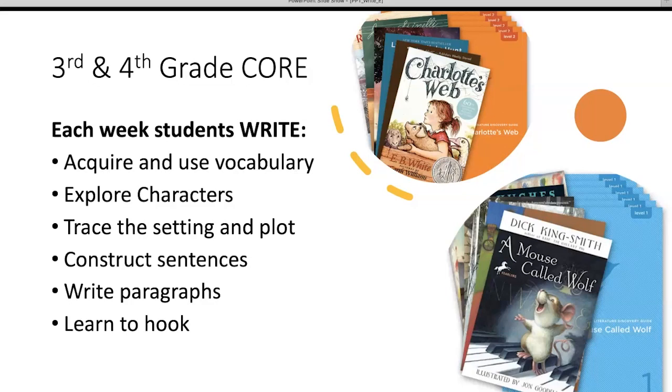So what we want to talk about today is what happens with writing when students journal over time through their way through these great stories. Each week the students will acquire new words and use vocabulary from the story in new ways. They will explore characters. How do they reach out, grab for our hand, and help us to journey through these stories? And how do the characters grow and change and transform as they are navigating life within the story? The students are going to trace the setting and the plot. They're going to construct sentences. They're going to write paragraphs, and they're going to learn to hook.